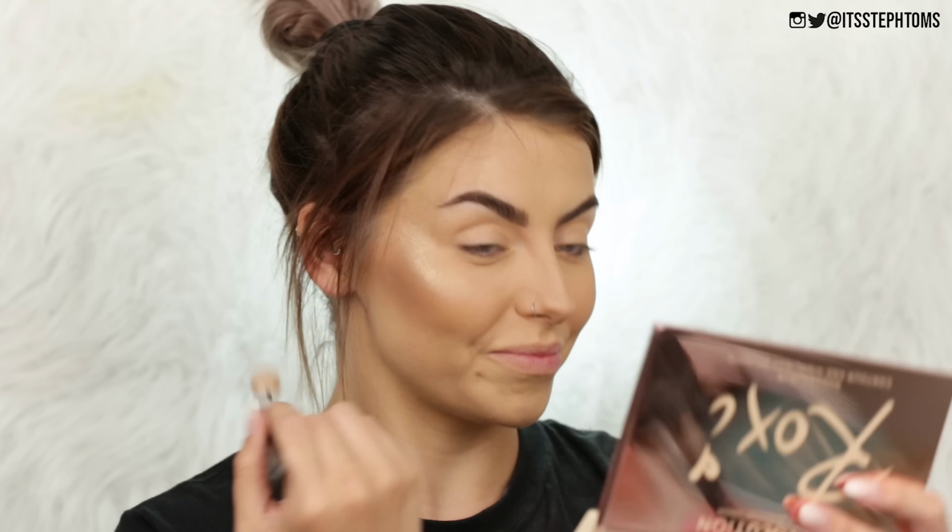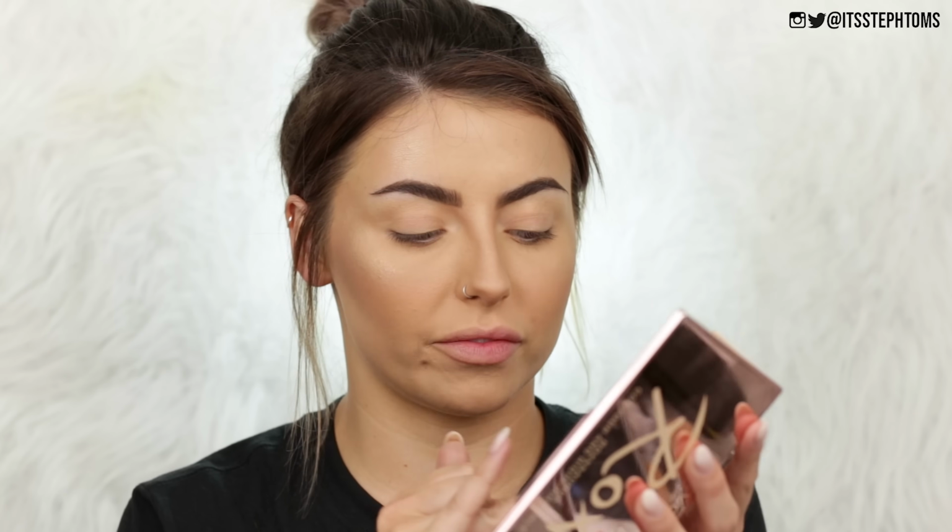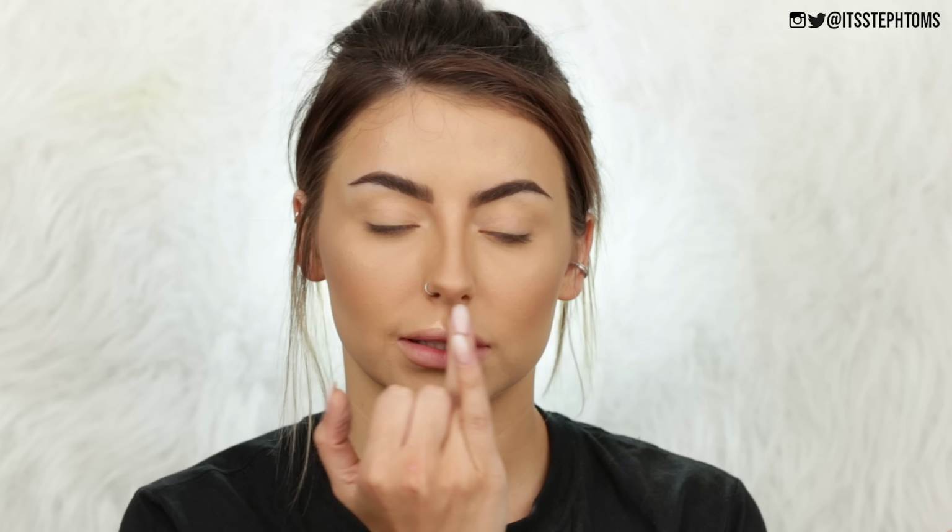This looks very nice. So now I think I'm going to go with my finger and do a little bit of Cupid's bow action here. Little milk mustache thing. Yes. Okay, a little bit on the sides of the nose. Okay, a lot of bit on the sides, but still, that's looking good. And then a bit more on the nose. Oh yes, this is very nice.